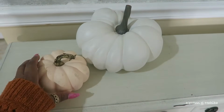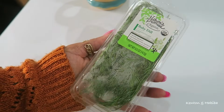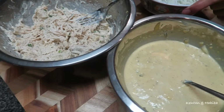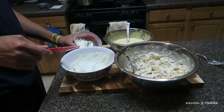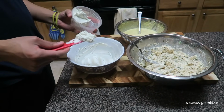Very simple. Now I'm back in the kitchen. I have some organic baby dill. If you're planning to make any English sandwiches or English style sandwiches, you'll need some dill to add to cream cheese for some filling. We also went ahead and made the egg salad and chicken salad. And we'll refrigerate that in plastic containers.